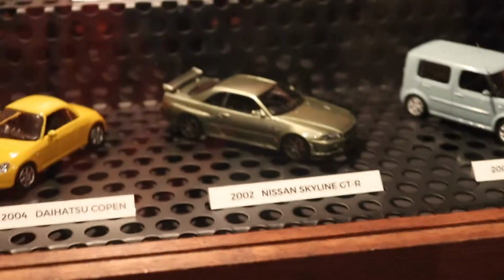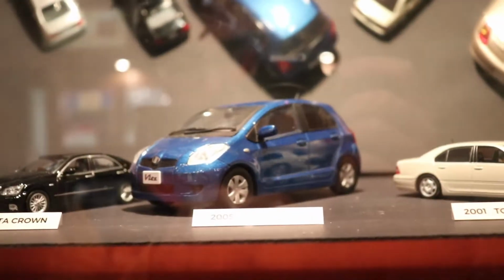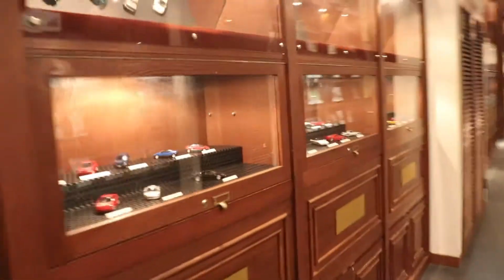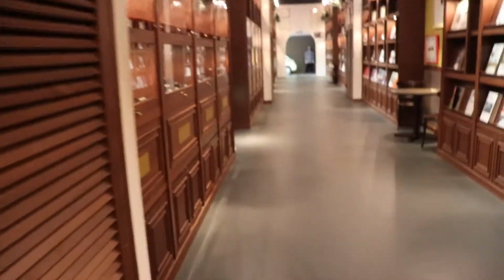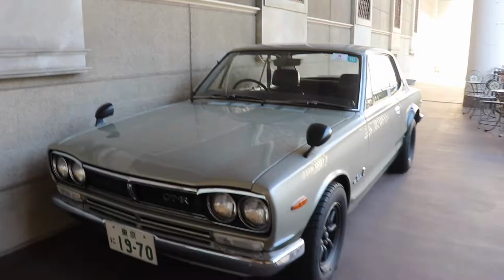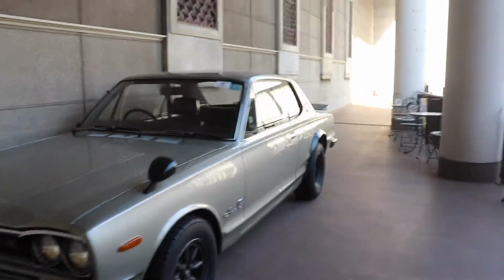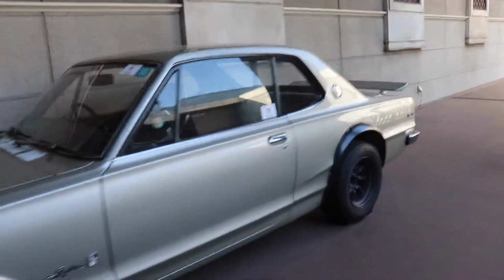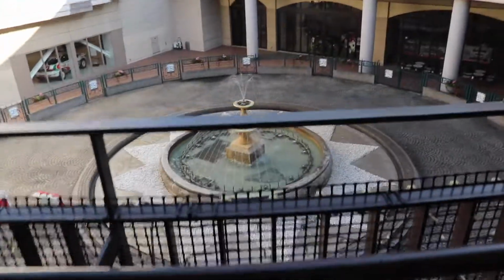Everything from just Nissan Skyline GTR to your Toyota Yaris, I guess. I don't know, it's pretty weird. But it's also nice to show variety that's not just about sports cars or supercars. There's actually a little section outside that I've just found where we got this original Skyline GTR, which is pretty nice. We got a little fountain.